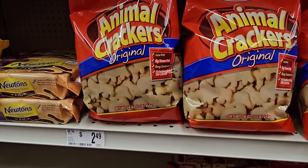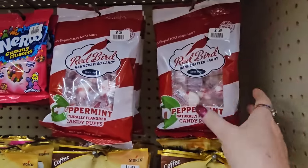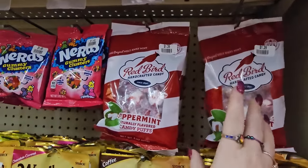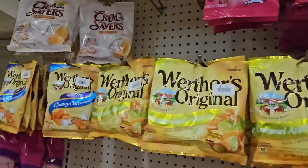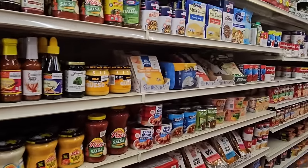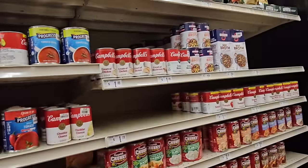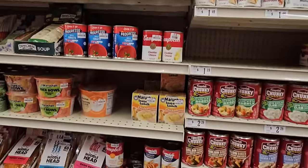I just bought it for $1.25. It's $2.49 here. And here are the Redbirds in the little bag like I buy at Dollar Tree. 4 ounces for $1.39. And they have the same Werther's too. These are all $1.39. And at Dollar Tree, of course, they're $1.25. So, of course, one of the advantages of shopping at this store is everything is in one store. And you have, you know, choices. You have a lot of choices.